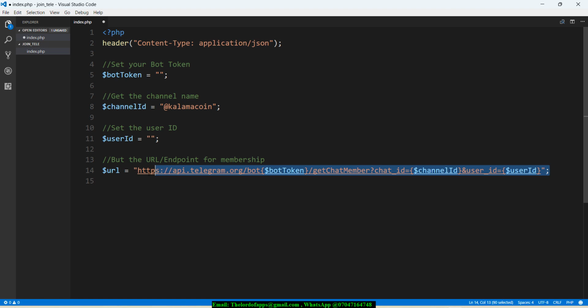So this is the endpoint that you need, and remember, this is going to be unique, so you have to build the software in such a way that you can dynamically get the user's ID right here. Of course, this one is going to stay the same because it's just your own channel that you are going to enter right here. You're not going to enter my own. This is my own Kalamacoin, and that is just that.